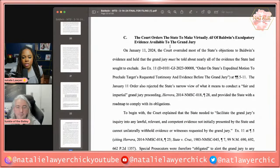The court orders the state to make virtually all of Baldwin's exculpatory evidence available to the grand jury. This is what's really interesting to me because that's relevant to this grand jury and they're making a particular order. On January 11, 2024, the court overruled most of the state's objections to Baldwin's evidence and held that the grand jury must be told about nearly all of the evidence the state had sought to exclude. The January 11th order also rejected the state's narrow view of what it means to conduct a fair and impartial grand jury proceeding and provided the state with a roadmap to comply with its obligations.